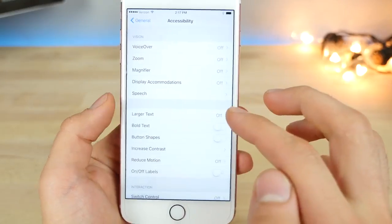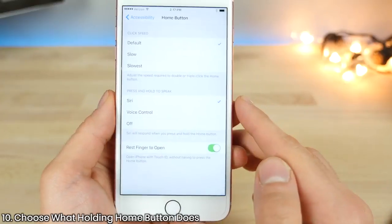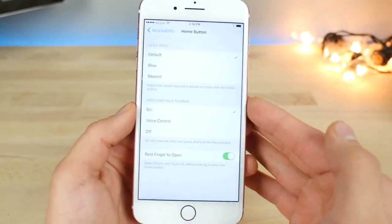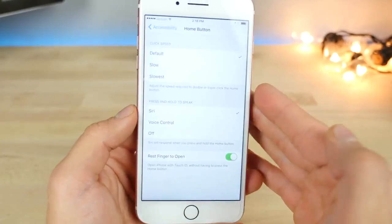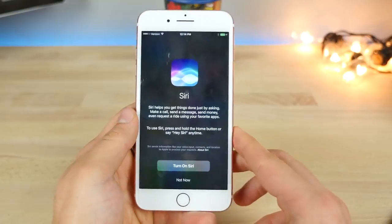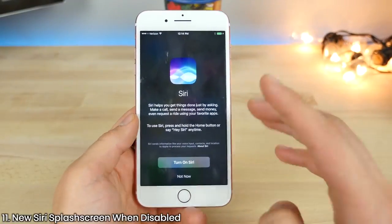Now, in accessibility on the home button settings, you can actually choose what holding the home button does now. So you can completely disable Siri via holding it, just have her respond when you say, "Hey Siri." So if you're tired of having that there when you hold it, you can completely disable what happens when you hold the home button. And a minor change for Siri, if you do have her disabled and you go ahead and try and trigger her, you'll get a new splash screen where you can turn on Siri directly from it.